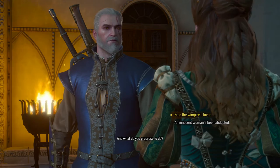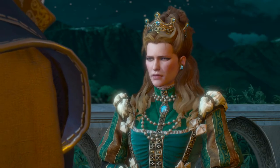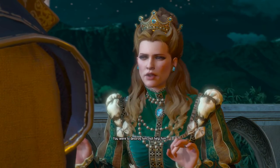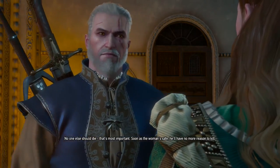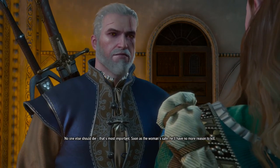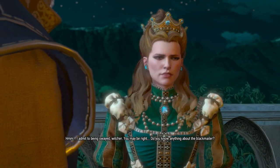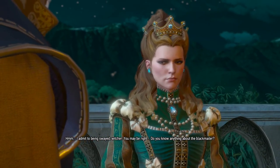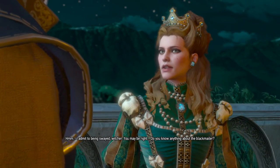Free the vampire's lover. I'll find the blackmailer. You were to destroy him, not help him. No one else should die. That's most important. Soon as the woman's safe, he'll have no more reason to kill. I admit to being swayed, Witcher. You may be right. Do you know anything about the blackmailer?